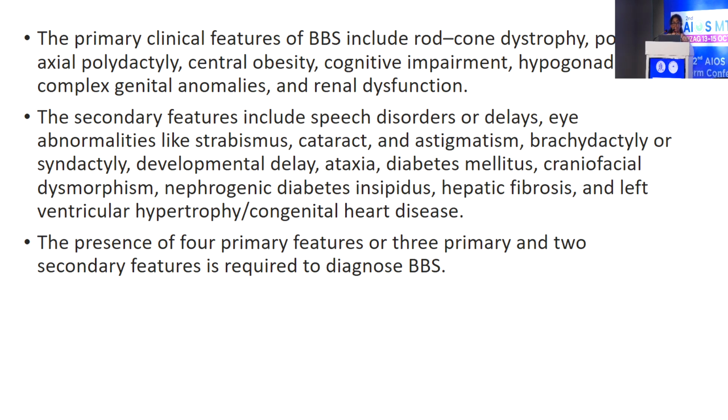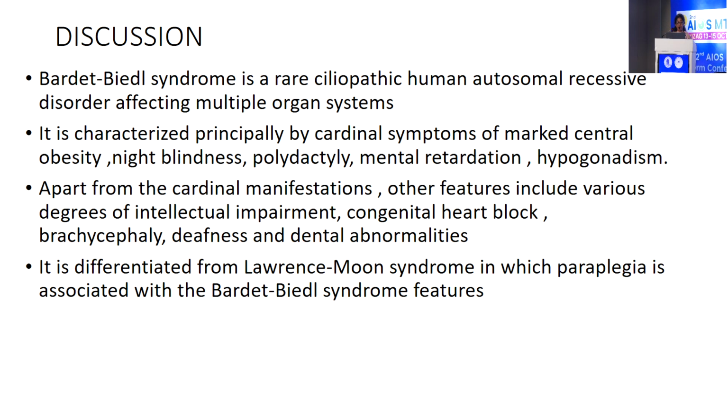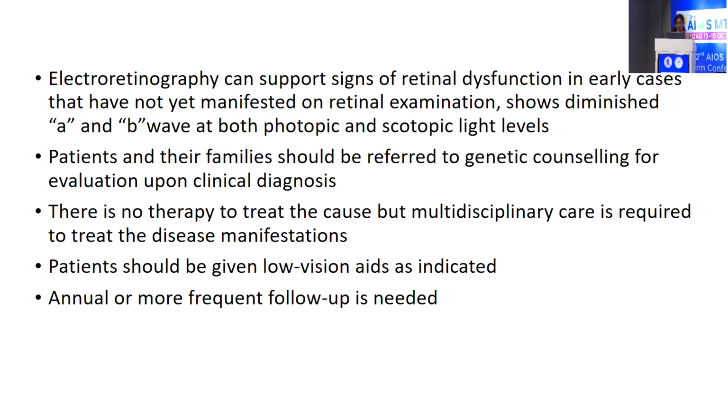And the presence of any 4 primary features or 3 primary and 2 secondary features is required to diagnose Bardet-Biedl syndrome. It is differentiated from Laurence-Moon syndrome, in which paraplegia is associated with Bardet-Biedl syndrome features. Electroretinography can support the signs of retinal dysfunction in early cases that have not yet manifested on retinal examination, which shows diminished A and B waves at both scotopic and photopic light levels.